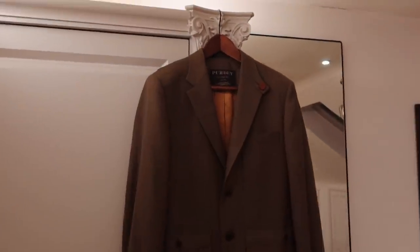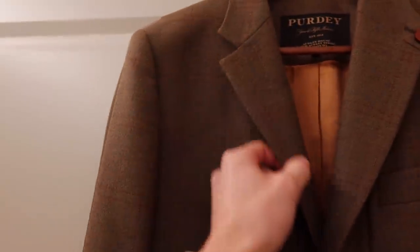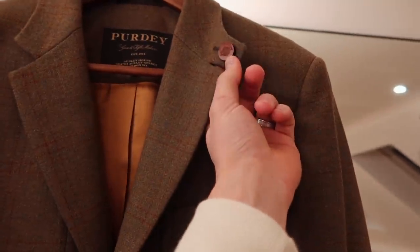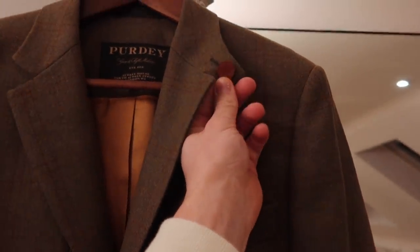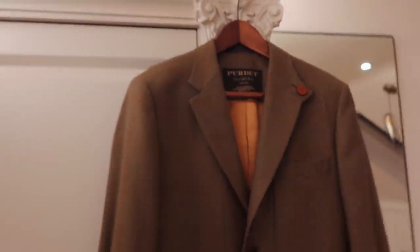It wasn't the cheapest of jackets, but you can definitely tell that within the quality of it. I mean, look at the lapels on this, absolutely stunning. And they've got a little button detail here with Purdy embossed on what looks like a little wooden pendant. So yeah, really, really happy with this jacket.